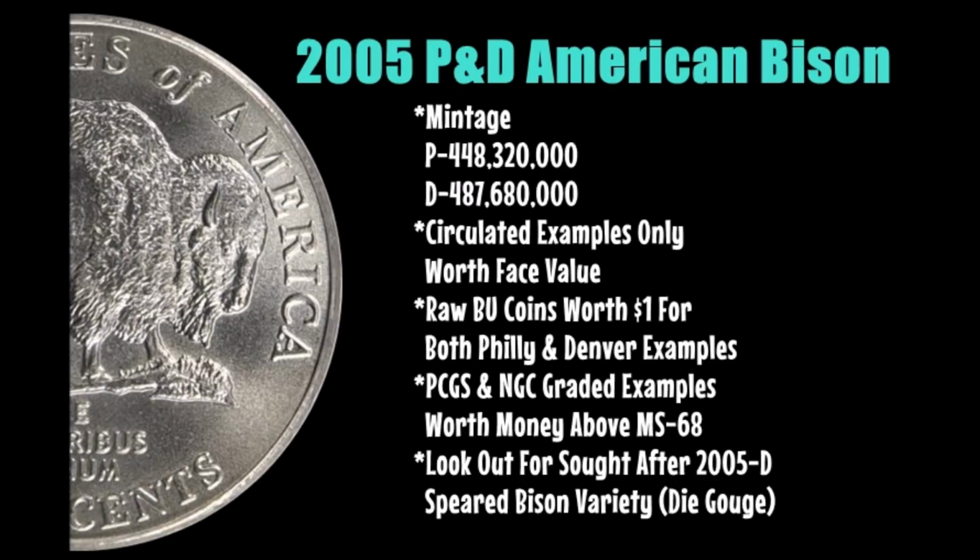And finally, keep an eye out on that speared bison. Again, it's on the 2005 Denver coin. It appears to be just a simple die scratch that runs north-south on the coin right through the bison. It's a really neat variety. And so that concludes our Westward Journey nickels for 2005.